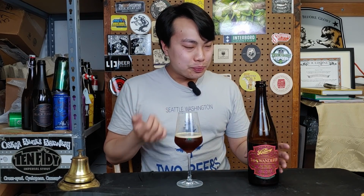So, devoid of fruit character, just a little bit sour. It's sour, and it is what it is. As for rating, let's go with a... it just hits him in the nose a little bit. 88. It's still a good sour beer.